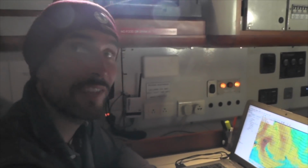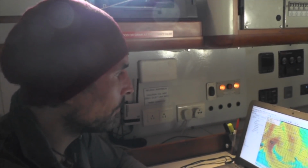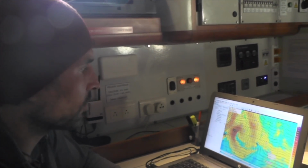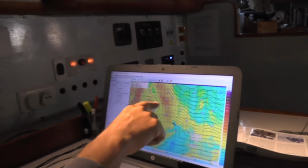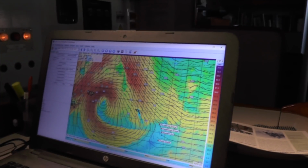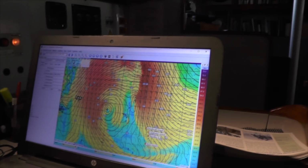Skipper Chris, what's the weather update? Yeah, just got a download. Luckily we left in time. I think we'll just make it to South Georgia before the worst of the weather comes. There's a massive low here, you can see, which is coming towards us. So this is a forecast. I'm quickly going forward. And so where are we roughly on that chart?